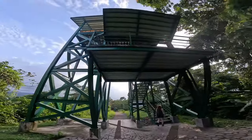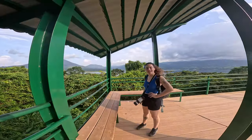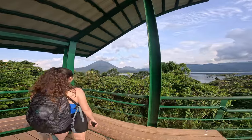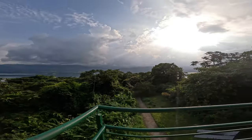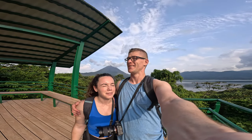Gonna check this thing out. We have this all to ourselves. What? Look at that. That's wild. Keep showing this volcano, but it's pretty magical. Oh my gosh. The main attraction of the area. The sun is right in my face.